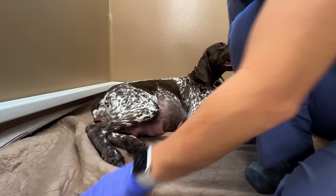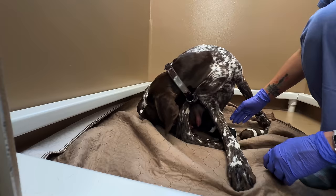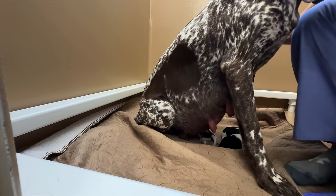Good job, Mama. As the whelping box gets a little more crowded with puppies and everything, it's a lot of things for Mama to keep track of, the puppies, and not squishing them when she's getting comfortable. So I will help with that process. Make sure puppies are out of the way.